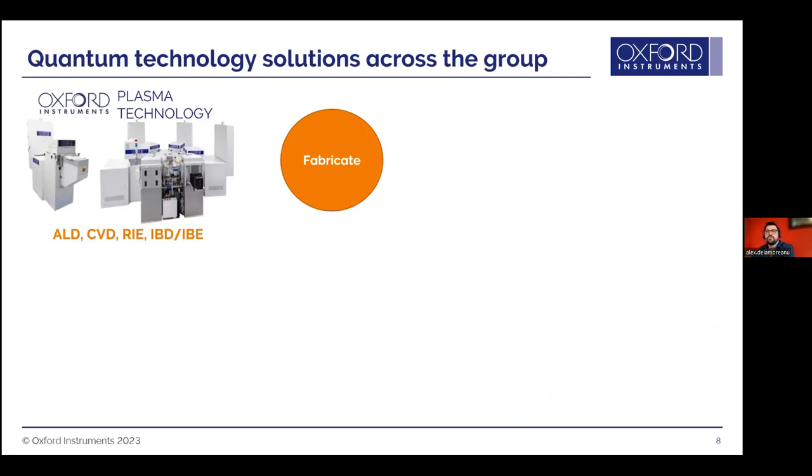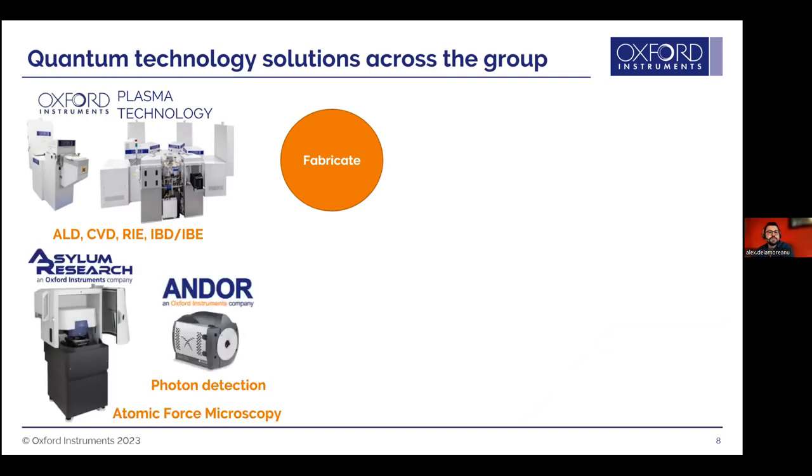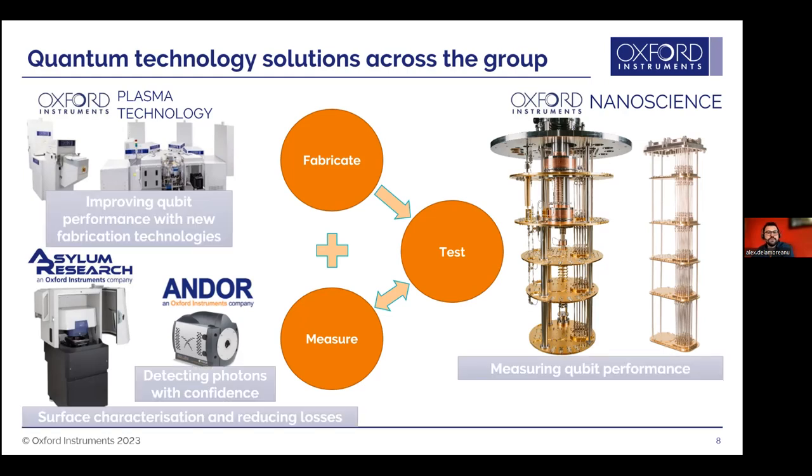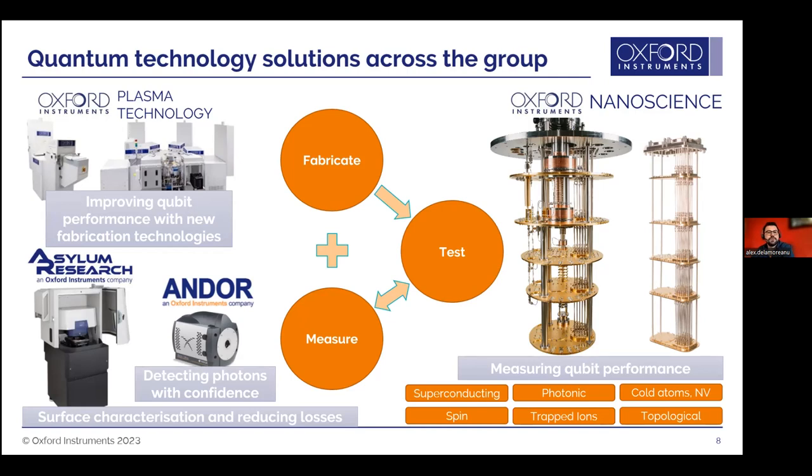Quantum technology across the group: with Oxford Instruments Plasma, we have expertise in qubit fabrication with plasma technology. With our Asylum Research atomic force microscopy tools, we address surface and interface interaction to improve qubit performance. We also cover quantum optics with Andor, for detection and characterization with cameras, and for Nanoscience, it's qubit cooling, of course, and measurements in our cryostats. So across the Oxford Instruments group, we are able to address all types of qubit technology within our products, including superconducting qubits, photonic, cold atoms, topological qubits, trapped ions, and spin qubits as well.